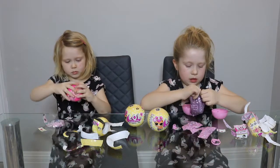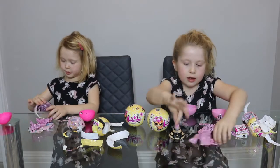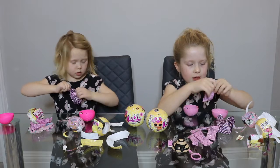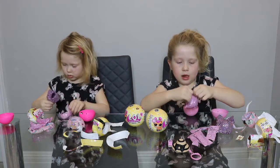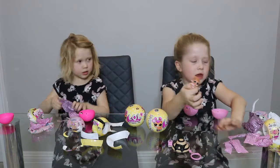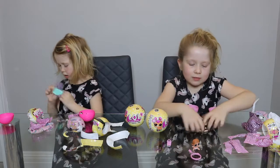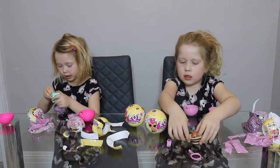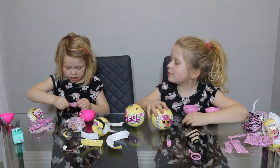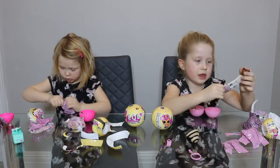I have to open this one. Now, it's a disc some hat. So I'm this one. And let's include L.O.L. in this. What is this? Oh, look at that. It's so cute. That's why she's saving. I hope this is the doll. It's the doll. Yeah.